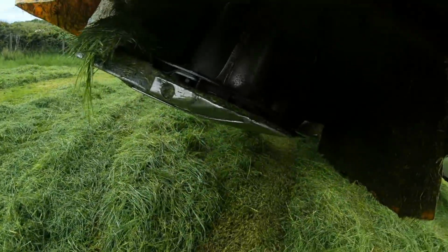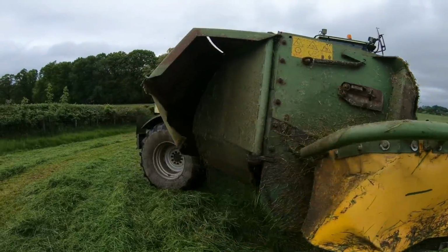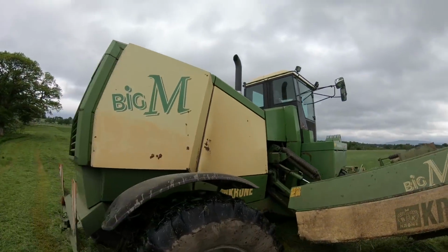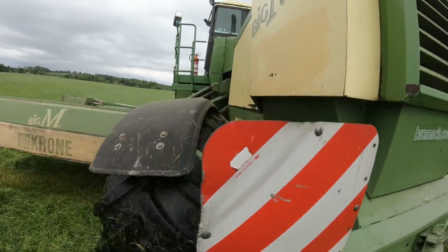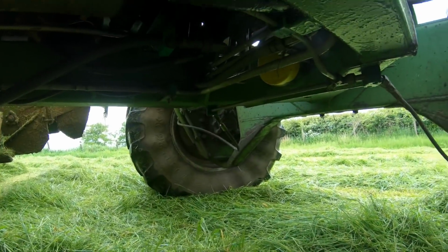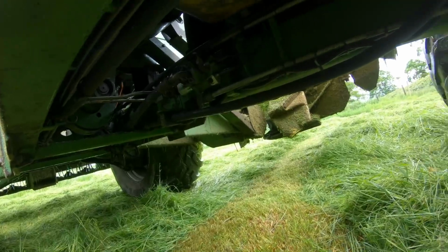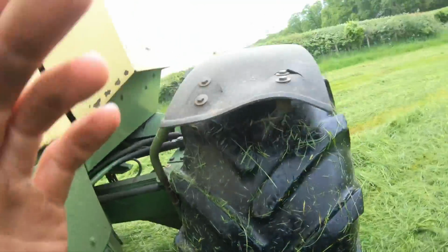It's a little bit wet, but as the day goes on it will dry up. Looking good, looking good. Doesn't seem to be any oil leaks, so that's perfect. So, nothing left to do but just keep on champing, I think. Ideal.